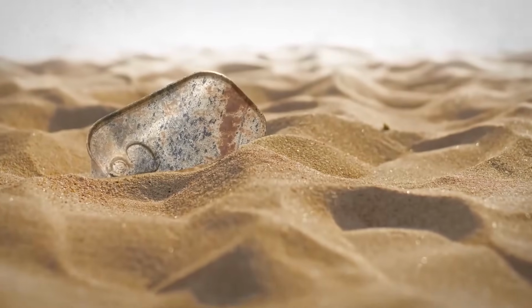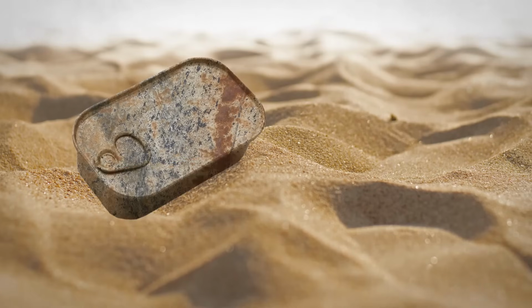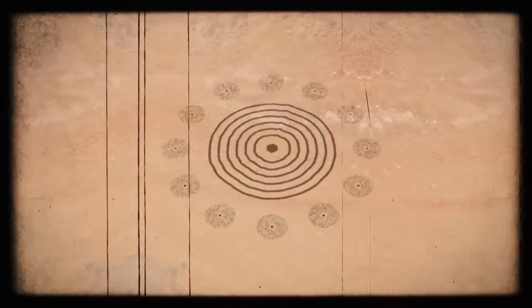Walking back to the car, you see something shining on the ground. You approach the item with curiosity. It's round and rusty and looks like a sardine can? What's that doing here? Could this give you more clues about the circle's mystery? Just in case, you pick it up and put it in the car.